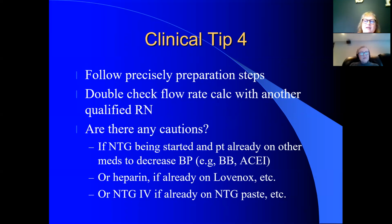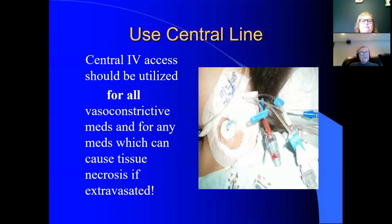So you're starting a nitro drip and the patient's already on something like a beta blocker or ACE inhibitor. Both of those things may affect their blood pressure in combination. So am I being cautious about that use, watching, anticipating what happens next? Or let's say I'm starting a heparin drip. I'm going to look at the PTT to see where the patient is at, and I'm going to anticoagulate them. But the patient may have come from a unit and been on Lovenox already. So what is the interaction? What am I looking for in that situation? And even another simple one, if I'm starting a nitro drip IV and the patient's on nitro paste, I need to make sure I'm taking off that nitro paste so that we're not going to have that double interaction.